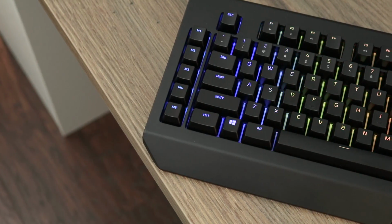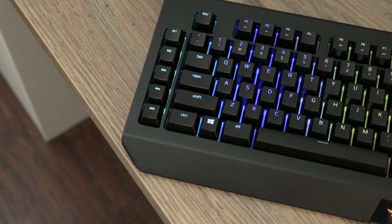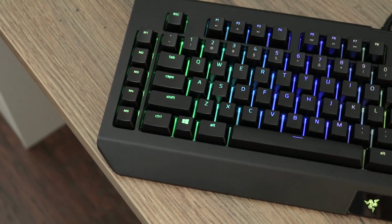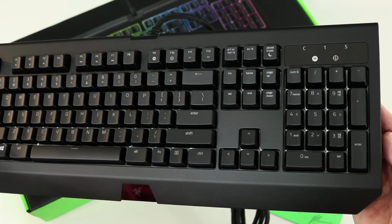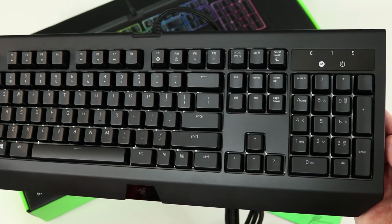Next is the new Black Widow Chroma V2 from Razer. You can pick up the V2 for $169. This mechanical keyboard has a very minimalistic design with a more refined look. It's got a nice flat black finish.